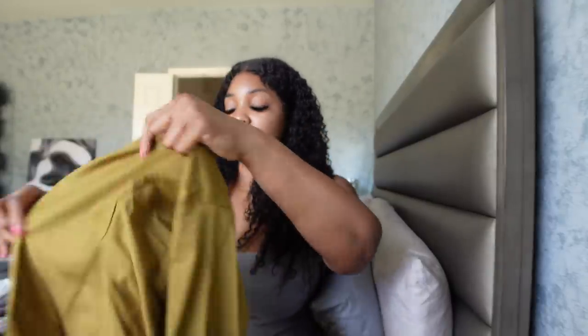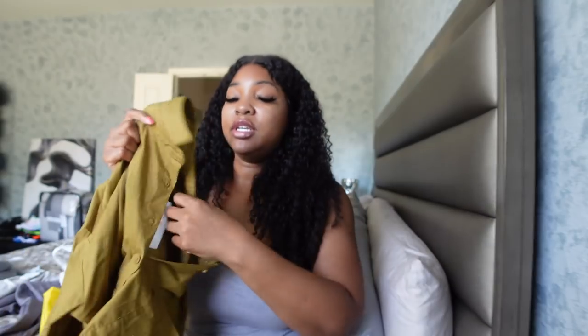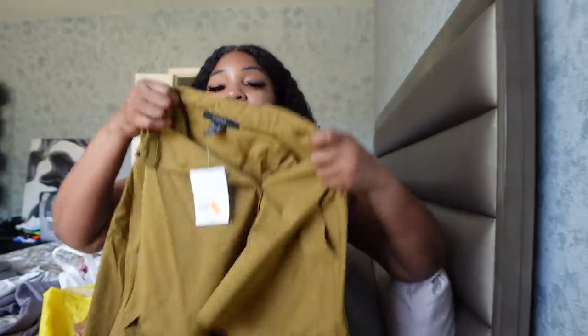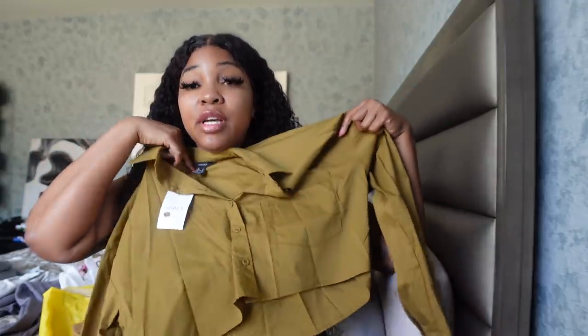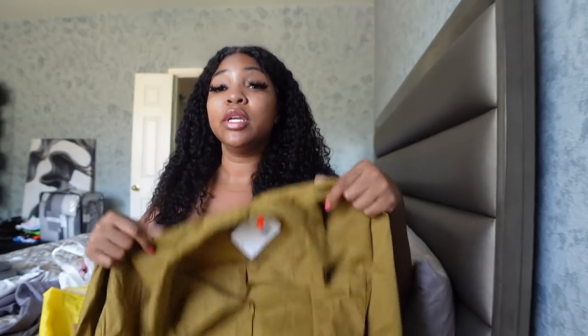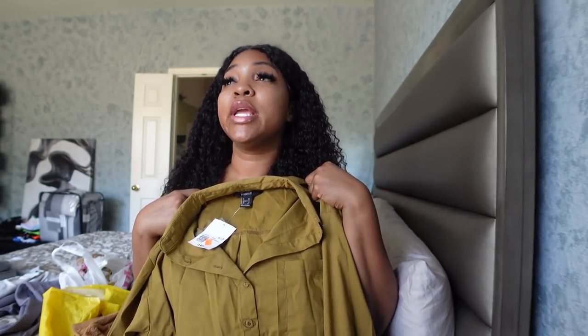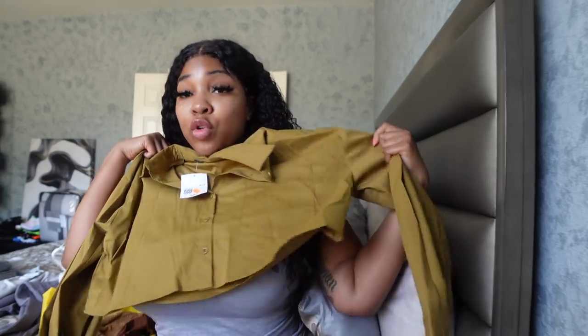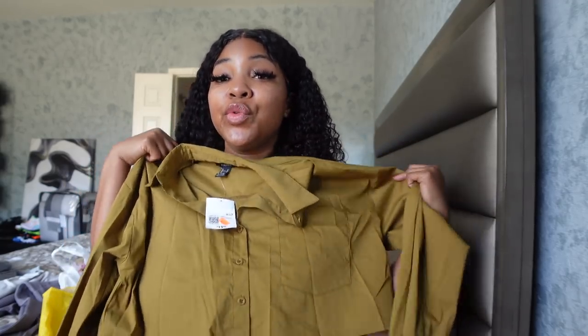Then I got this button-down shirt. It's like a puke green. They call it gold, whatever. So it's just a long sleeve button-up. It's real cropped. I actually have this. I have 3 of these in my closet that I paid full price for. I have one in Bottega green. I have a cream-colored one and a chocolate brown. So now I have gold added to the collection, so.